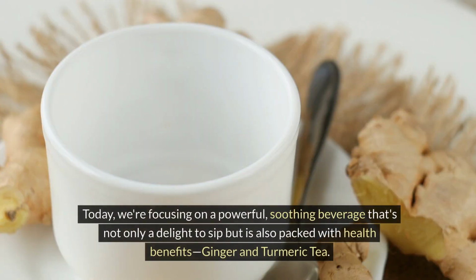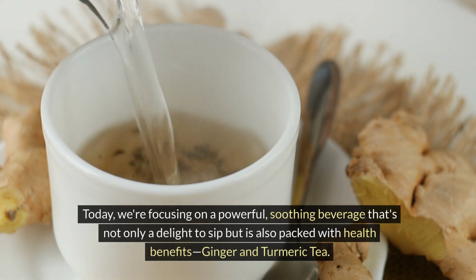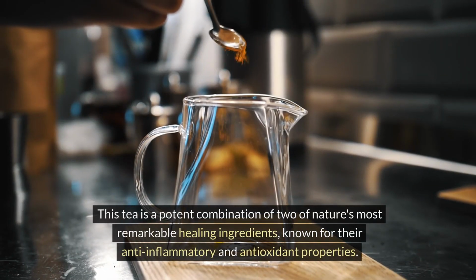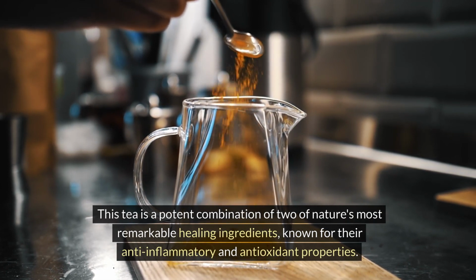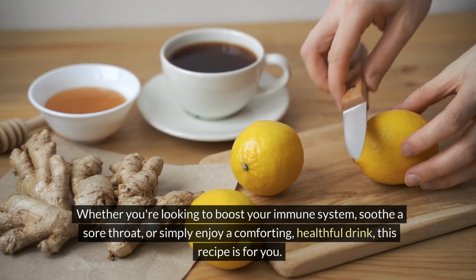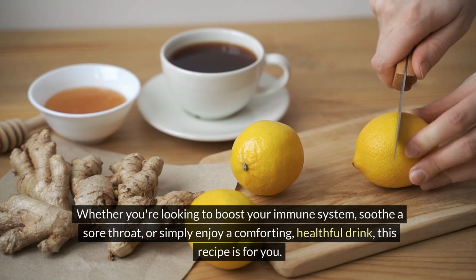Today, we're focusing on a powerful, soothing beverage that's not only a delight to sip, but is also packed with health benefits: ginger and turmeric tea. This tea is a potent combination of two of nature's most remarkable healing ingredients, known for their anti-inflammatory and antioxidant properties. Whether you're looking to boost your immune system, soothe a sore throat, or simply enjoy a comforting, healthful drink, this recipe is for you.